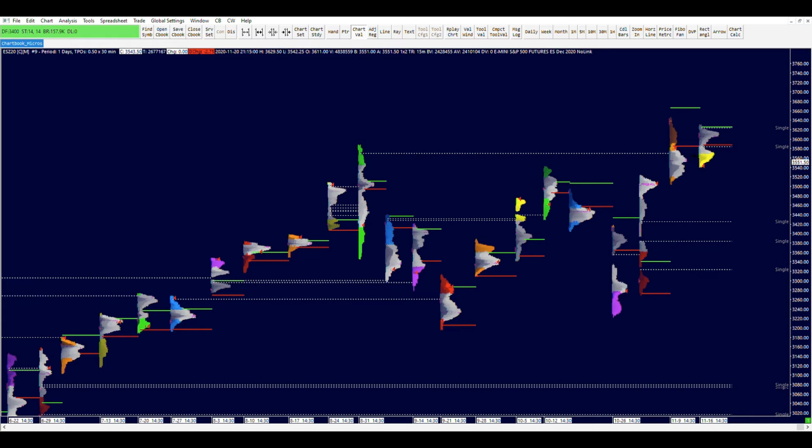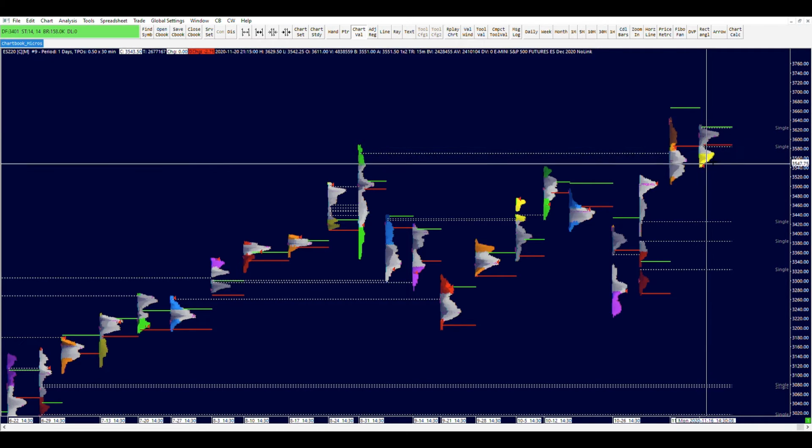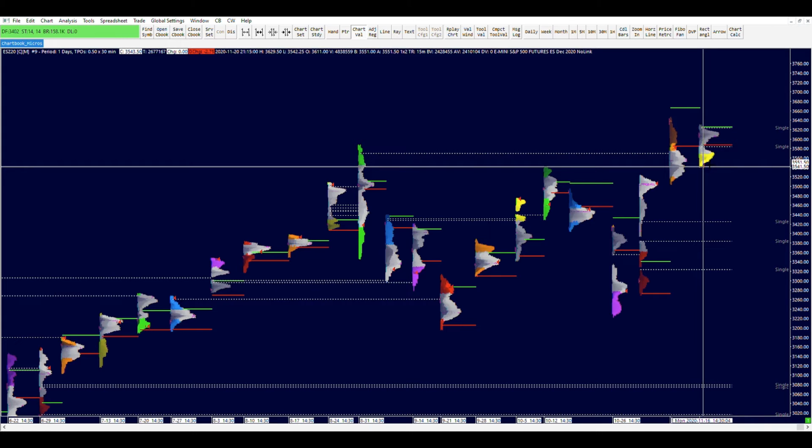If we look back at last week, again we opened pretty much near the highs, we traded up to the highs, and then over the rest of the week, Tuesday to Friday, we dribbled off and we closed down in and around the lows.